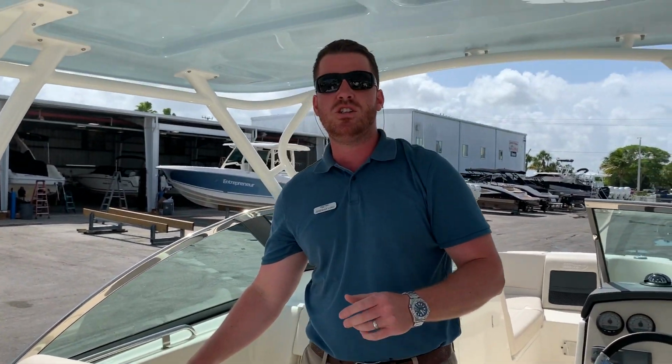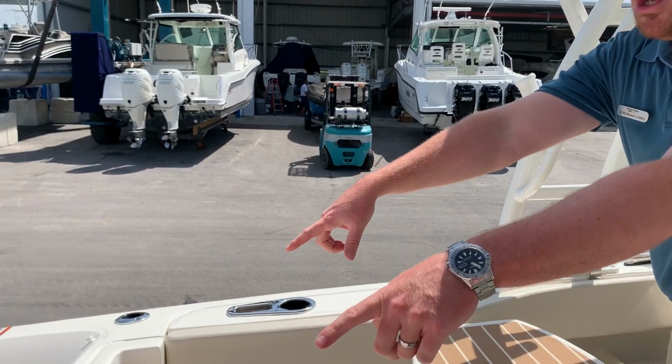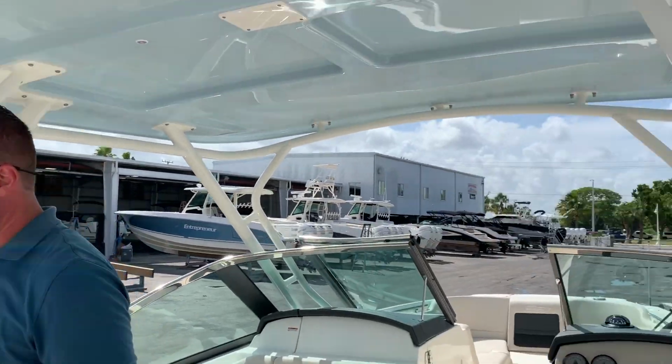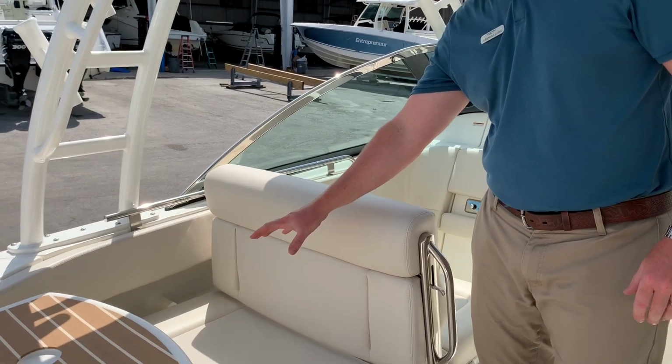These 230 Vantages with the fish package just won't give up the fishing nature of their boat. You'll see rod holders here and here, two more on the transom, so six just flat right on the back of the boat. Of course, you've got two up either side, so you've got ten spots for rods just in the back of this boat. Under the seat I'm kneeling on is a live well.